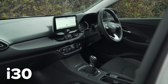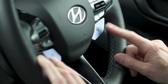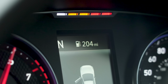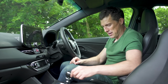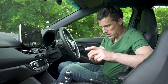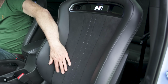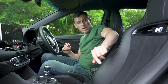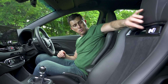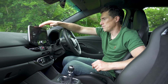Compared to the normal i30, the N gets a sports steering wheel with an N on it. You also get some drive mode buttons, an N on your rev counter, some shift up lights, aluminium pedals, an N knob. You also get some contrasted stitching, and you get N floor mats, N kit plates, and some N sport seats, and these are actually new compared to the previous i30N. But they even have this little illuminated N badge on them, which is really cool. What's also new is this larger infotainment screen.